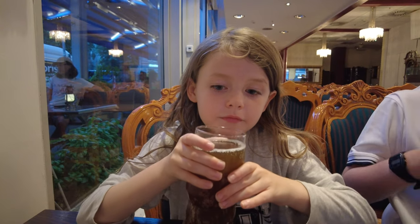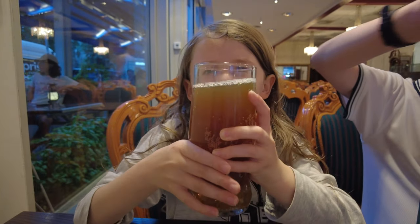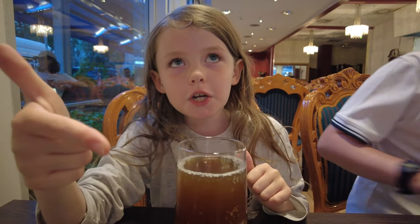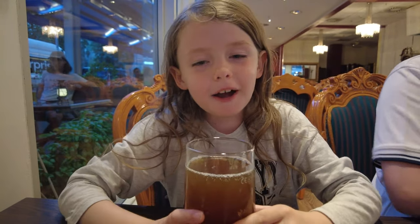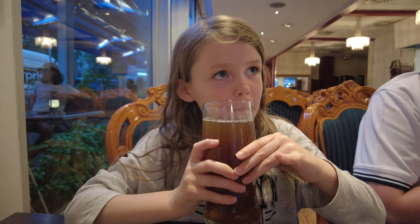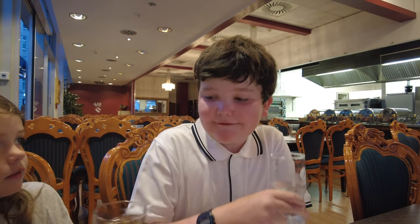So this is a Pepsi and Fanta mix called Spezi. And I don't know if I like Pepsi. I don't think I've ever tried that one. I've tried most soft drinks like Fanta, Coke, Sprite, 7-Up, Mountain Dew. But I've never tried this. A little very fizzy. I think Matthew liked it. It tastes okay, it's just very fizzy.